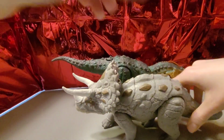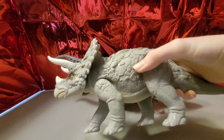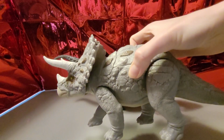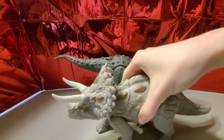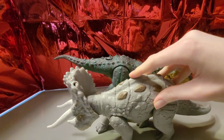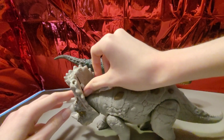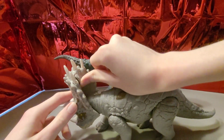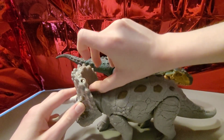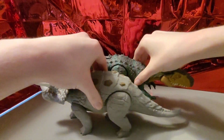Next we have a Triceratops. This one is fairly different from the other Triceratops they made. It looks like it has more armor plating like an Indian rhino, and is made specifically for the tundra habitat. Like so, same thing with the Venator. And a little thing it has on here that you can see with this little switch. Push it up, and boom, spikes. Hard to push down. Glad to have a new Triceratops in the collection.